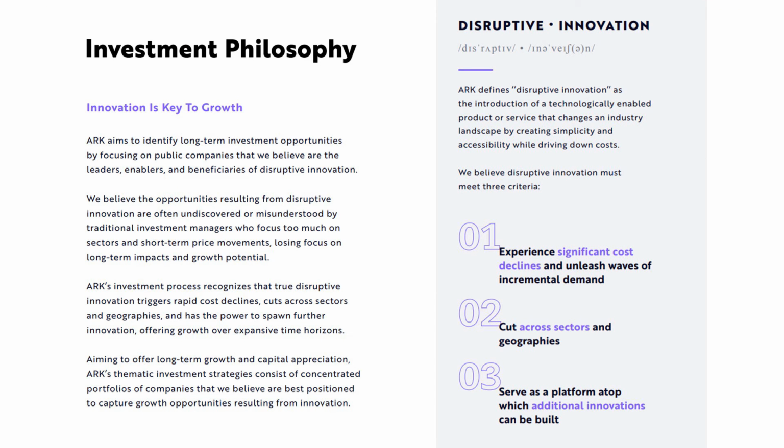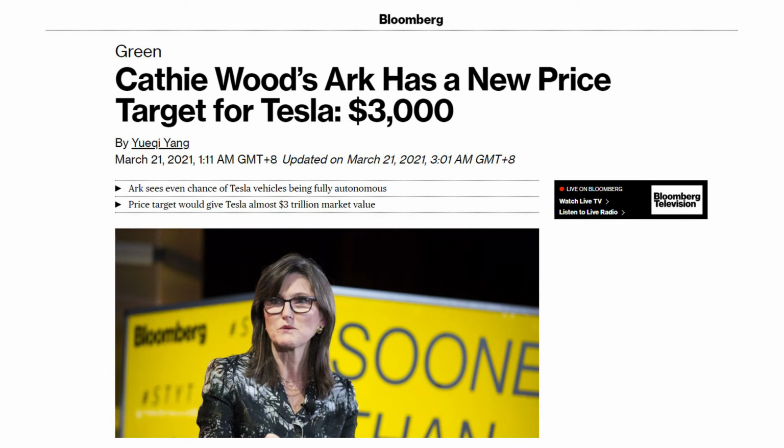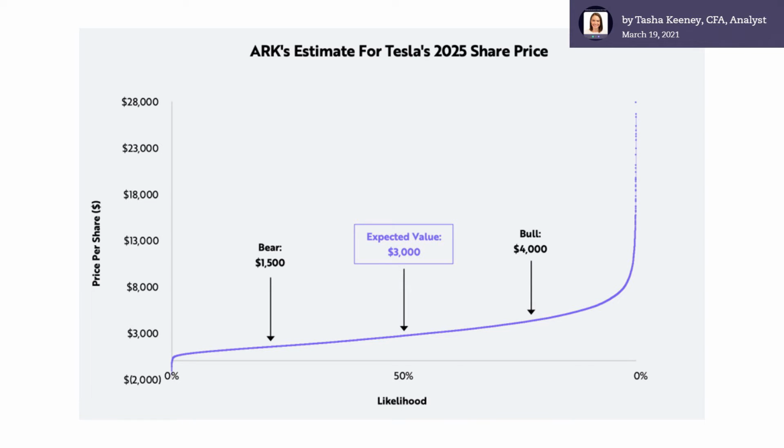Let's come back to the ARK investment. It is worth looking at one example to better understand their thinking process. We will take Tesla as an example. A few days ago, ARK just released their latest price target for Tesla for year 2025, which has an expected value of 3,000, a bear scenario of 1,500 and a bull scenario of 4,000 respectively. If you read the research done by ARK Invest, the bull thesis behind Tesla is not so complicated.